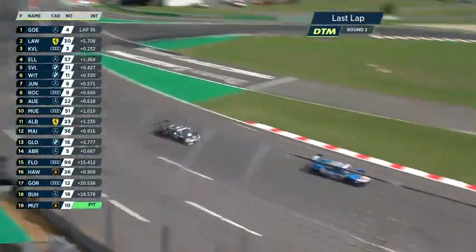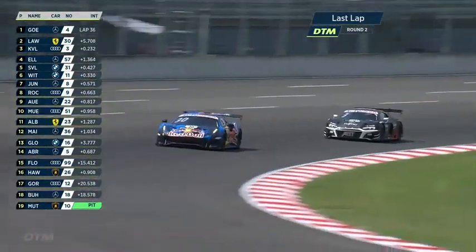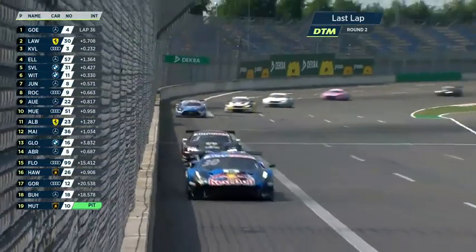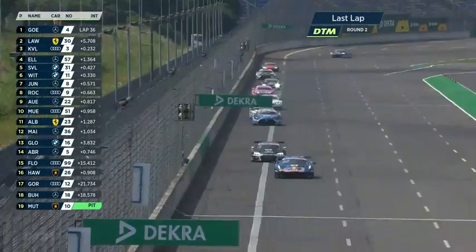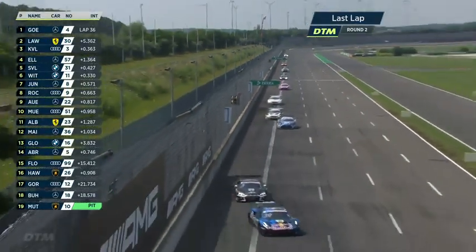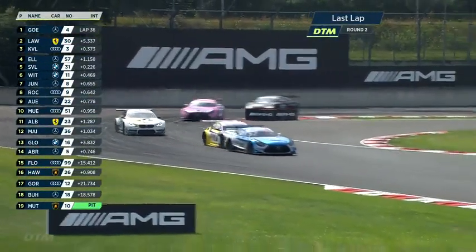Just turn one, he was never trying to overtake there, just trying to unsettle Liam Lawson. But Liam is not to be budged from second place. Sheldon van der Linde still trying to find a way past Philip Ellis. Also keeping an eye on the mirrors with Marco Wittmann's BMW getting ever bigger. And here we go on the brakes. Liam Lawson safe for now. Gets through turn two, through turn three.